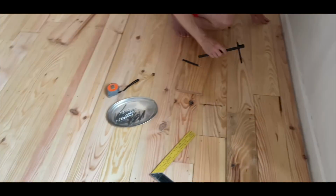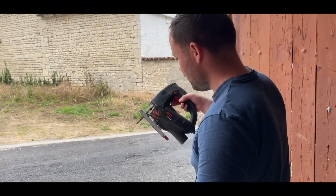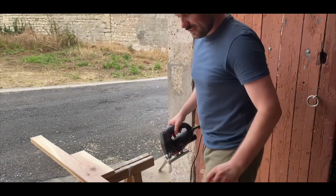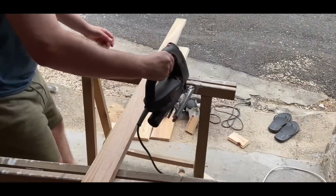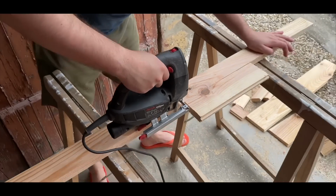Okay, so the neighbour had heard us sawing desperately and now came over with another drill, so we can get the end drilled a little bit easier. Yeah, thank you for the lovely neighbours. They are very helpful. They couldn't watch any longer from the window us doing this work.